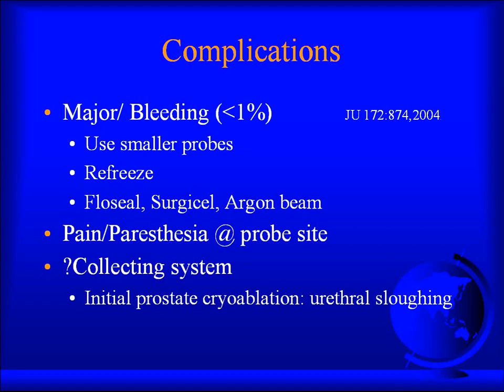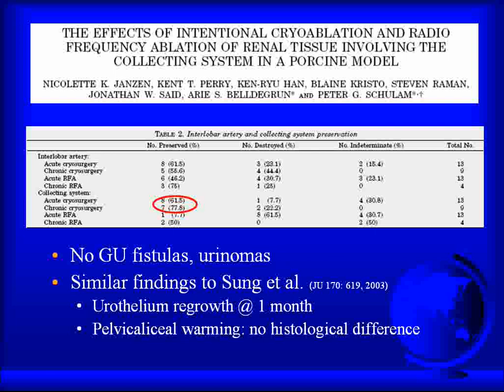And there's always a question of whether or not there would be injury to the collecting system. And this extrapolates from the initial prostate cryoablation series where there's high incidence of urethral sloughing. So at UCLA, they took a look at intentional cryoablation to the collecting system in a porcine model. They found that acutely and chronically the collecting systems in these cryoablated lesions were actually well preserved.